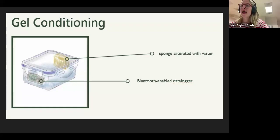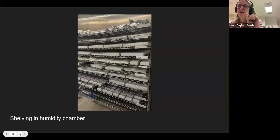Yeah, I may have a slide close to the end that shows a shelf in my humidity chamber. This is one of the luxuries of working at a large institution like the CMA. I have a walk-in freezer, but instead of temperature, it's set to 50% relative humidity at all times.